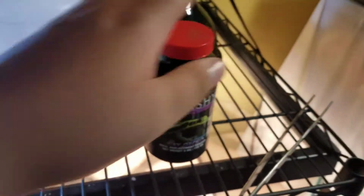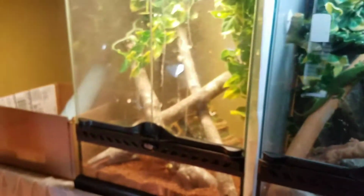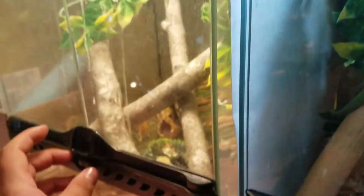They eat this stuff with a little mix of calcium powder, and the crested geckos get just a little bit of crested gecko diet. But to be honest, it's all the same stuff. They're really healthy. They love it.